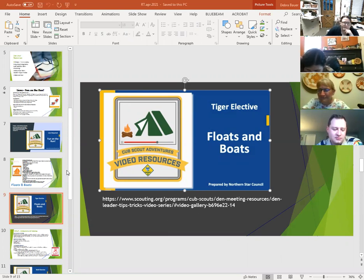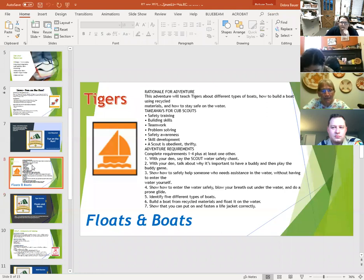So, floats and boats. Again, I said that would be the one I picked for Tigers. Have either of you done the floats and boats yet this year? Okay, you did it. Matt, what was your most successful part of it? I did it one-on-one with my daughter, teaching her the buddy system with her family. And we had a little lake cabin that we rented up by Paulina Lake.